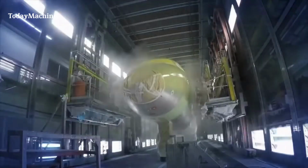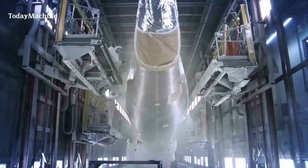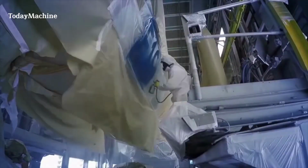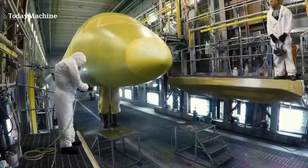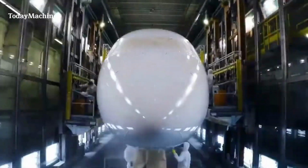Fuel efficiency is a critical aspect of its design, with a maximum usable fuel capacity of 8,522 kilograms, 18,787 pounds, ensuring the aircraft can operate efficiently over a range of distances. Seating configurations. The E-175E2 is versatile in its seating configurations, catering to various airline requirements.